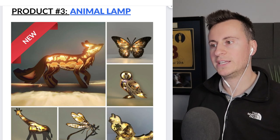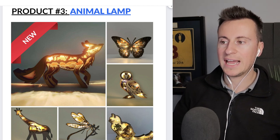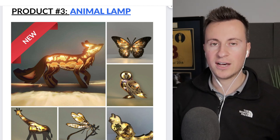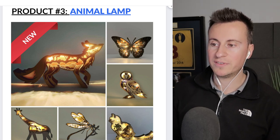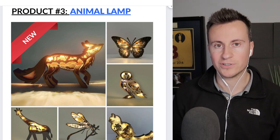Moving on to product number three is this really cool effect. It's a wooden carved animal lamp, but as you can see, there's like a scene carved into the heart of the lamp, which is then lit up by an LED bulb. A really neat looking product, a really wow factor, and it has a massive unique selling point and captures lots of attention on social media.